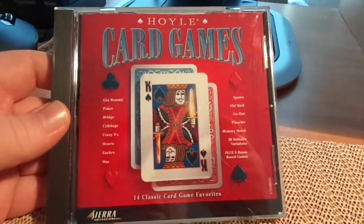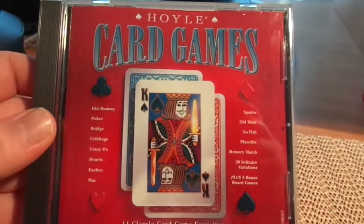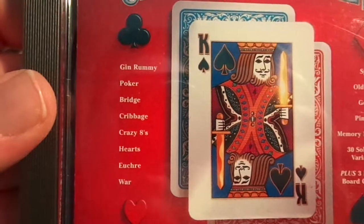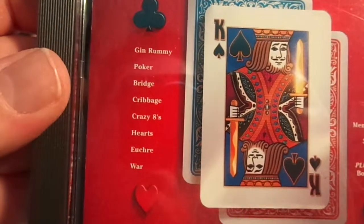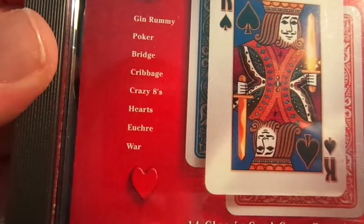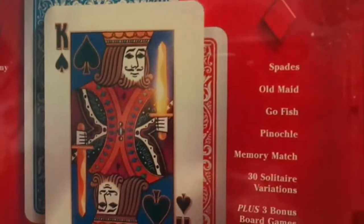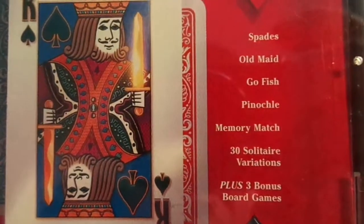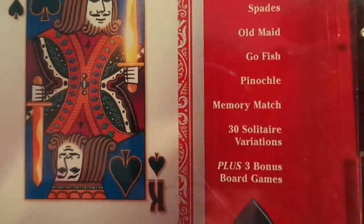Next thing I got from this thrift store, this is Hoyle Card Games by Sierra Entertainment. Nothing super special. I mean, here are the games it has on it. Gin Rummy, Poker, Bridge, Cribbage, Crazy Eights, Hearts, Euchre, War, Spades, Old Maid, Go Fish, Pinochle, Memory Match, 3D Solitaire, and then 3 other board games.